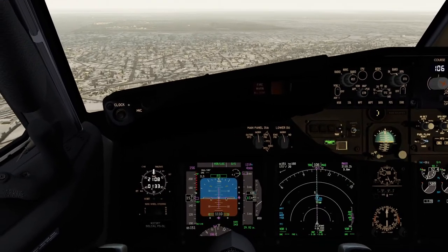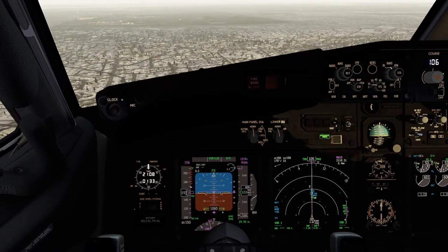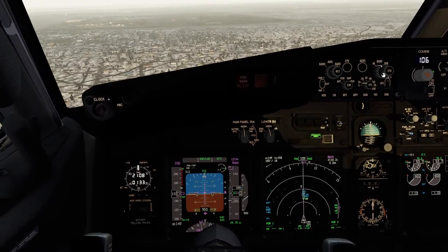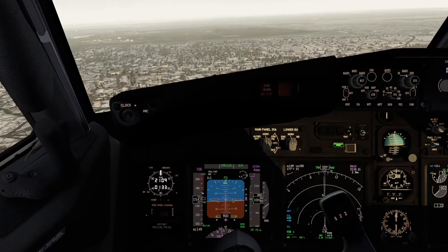Traffic. I'm sorry, who's that checking in? The Southwest 2978 at 4000. 2978, thanks. Altimeter is 2973. 1000. 2 flighting 220. 220, Southwest 3.